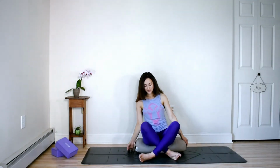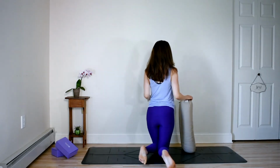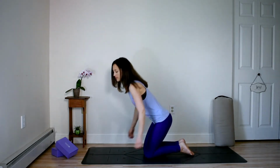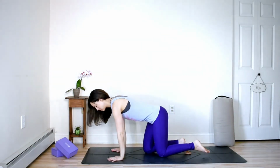Exhale to release. Let go of the arms here and inhale the arms up overhead. Exhale, release. Go ahead and move your bolster or support out of the way. We're going to make our way onto all fours. Wrists right underneath shoulders, knees underneath hips.